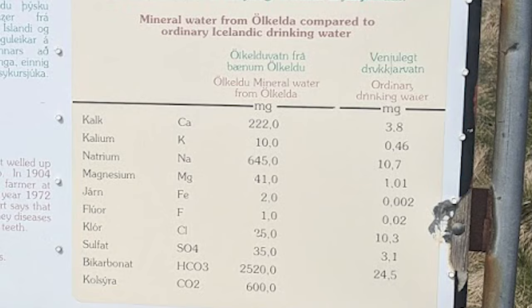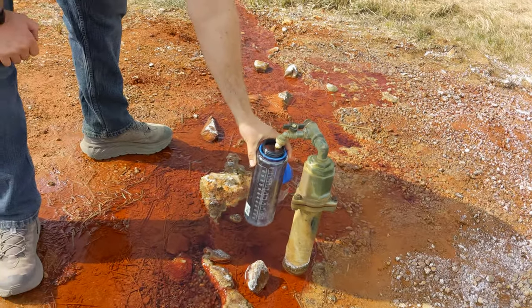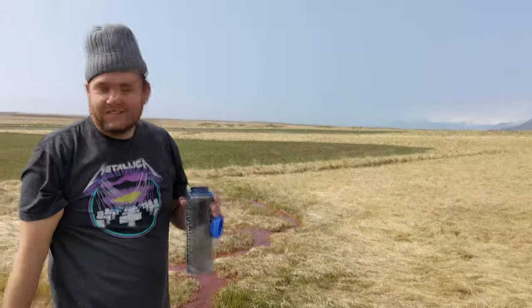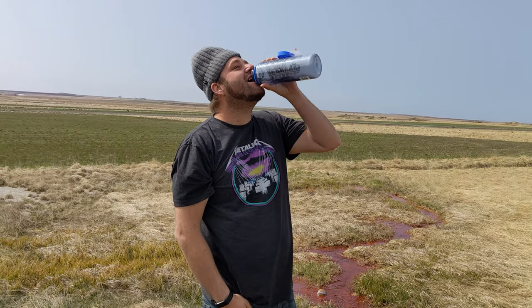And here you can just drive right up, open the tap, fill up your water bottle. Here you can see some of that CO2 bubbling through and some discoloration from the iron and other dissolved solids. Let's take ourselves a little sample here. Oh boy, that is refreshing.